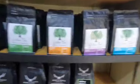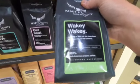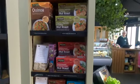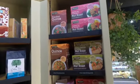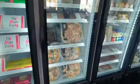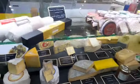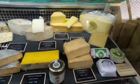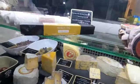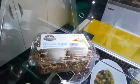Oh, look at some of the coffees here. 100% South American Arabica beans. You need to stop trying to read things. Frozen section. We've got all the lovely cheeses. If you had smell-o-vision, you'd smell these cheeses from here, but obviously we don't, so they are lovely. Goose eggs. You don't see goose eggs that often, do you? So big.